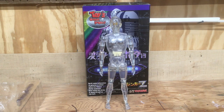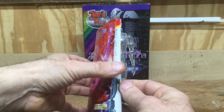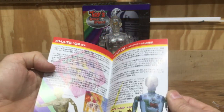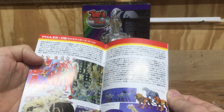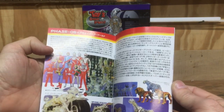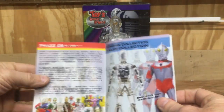So also included was this cool Henshin booklet. And I believe just going through the pages, it gives the history of Henshin Cyborgs throughout the years. Again, like I said, I don't speak Japanese, and I wish I did.